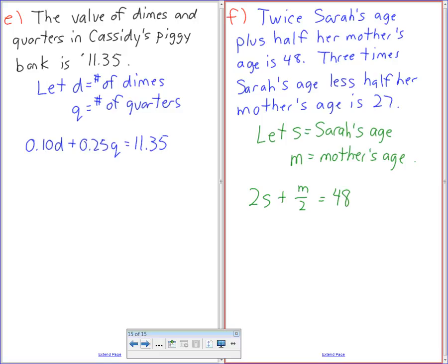Please be brave. I know this is busy. This whole year is going to be like this. There's a million examples. We're already on F. I might be able to get to Z if I'm lucky today.